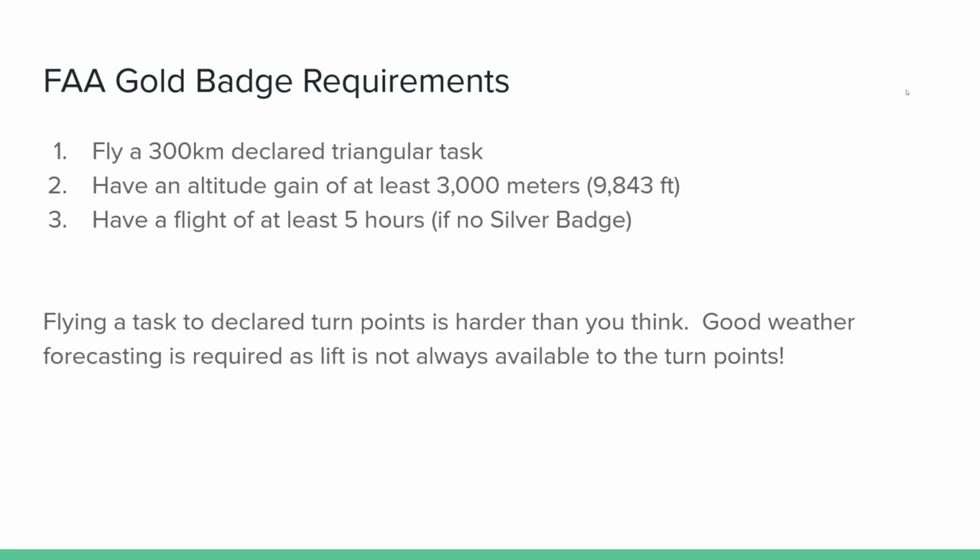The next badge that one would work on after getting the silver badge would be the gold badge. And the gold badge, of course, is a little harder to get than the silver badge. You have to fly a 300-kilometer declared triangular task. That task, when you declare it, gets to be kind of harder because you've got to go to different turn points and you've got to have lift near those turn points. So you have to be a little bit better at forecasting weather. And you have to be pretty determined to hit those tasks.